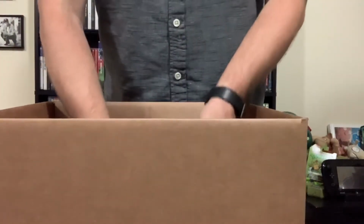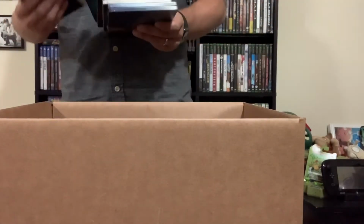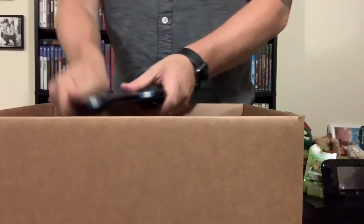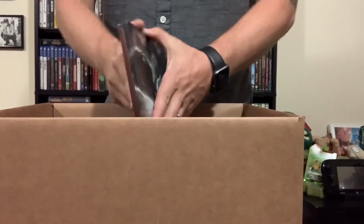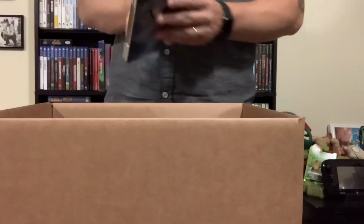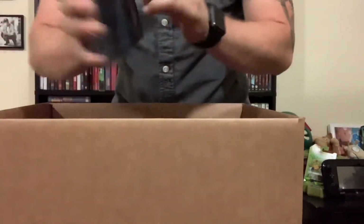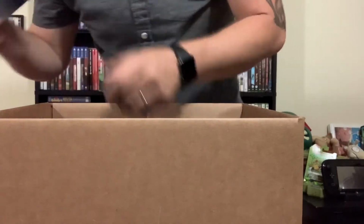We got a couple steelbook cases. Now, I think there's only one in here that actually has a game, but I'm not disappointed at all because these steelbook cases are very collectible. There it is. Beyond for the PS3. Beyond looks amazing. Now, I haven't personally played this myself, but from just the graphics alone and the instruction manual on the inside, it's something I definitely would be interested in.